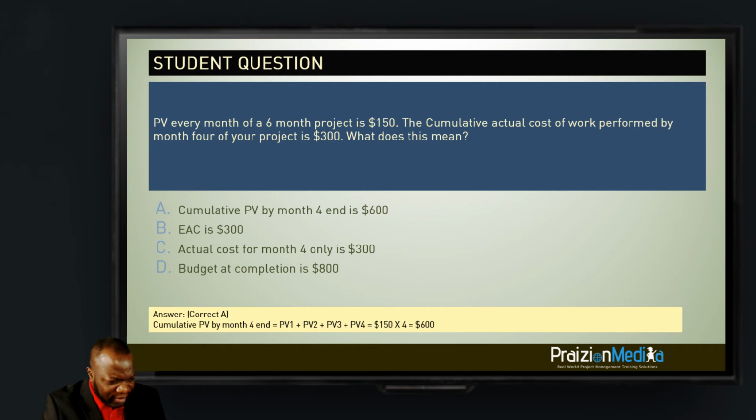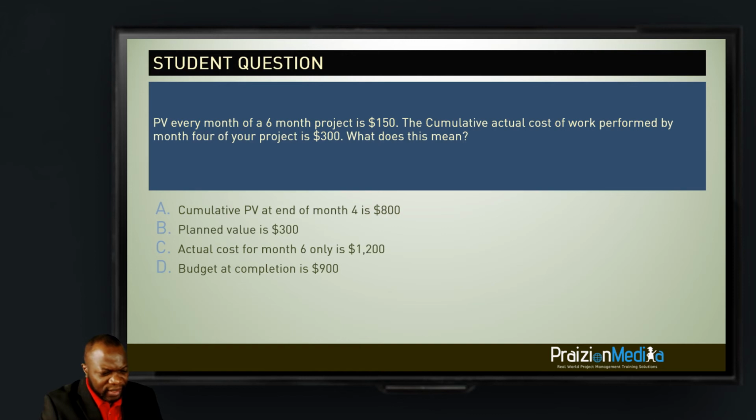Very well done. Okay. Now, I want to illustrate to you the same question, exactly the same question, but different answers. And you guys will get this easily because I've already shown you the correct answer. So it says the PV every month of a 6-month project is $150. Cumulative actual cost of work performed by month 4 of your project is $300. What does this mean? So again, vote. What do you think the answer is?